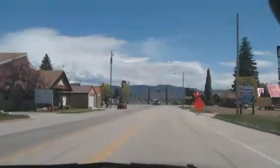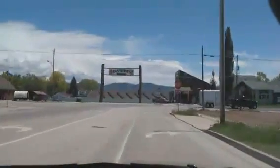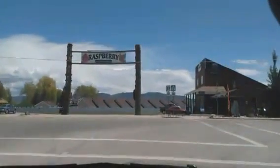City. There isn't much more to it than this right here. As you can see, they call it Raspberry Square. That's actually new. That hasn't been here before. I've never seen that.